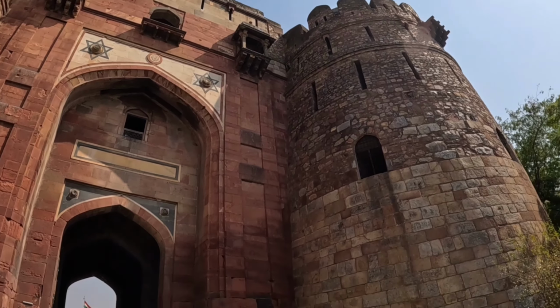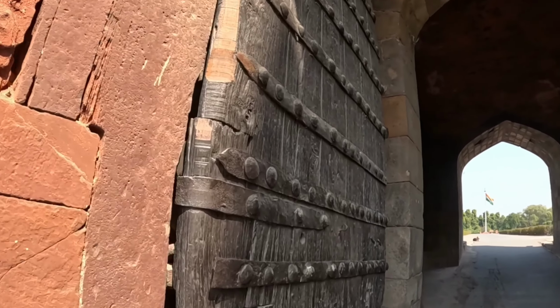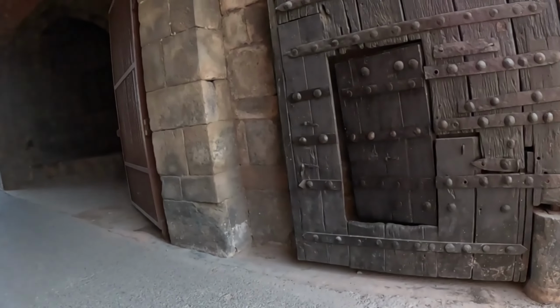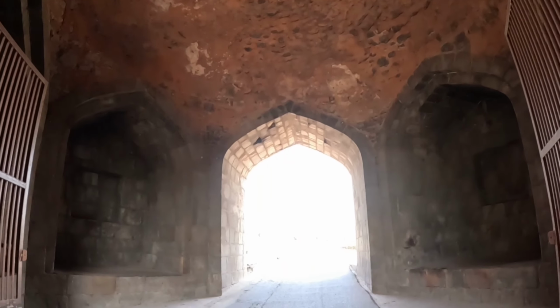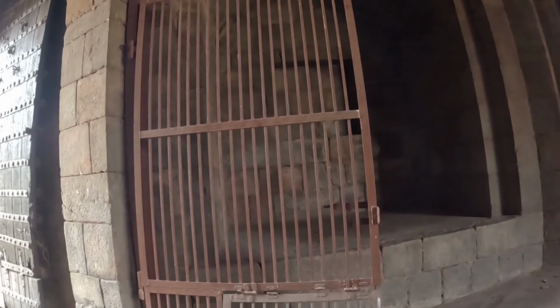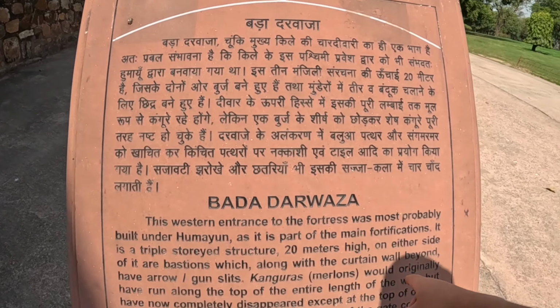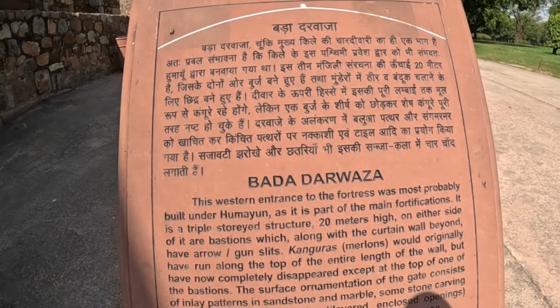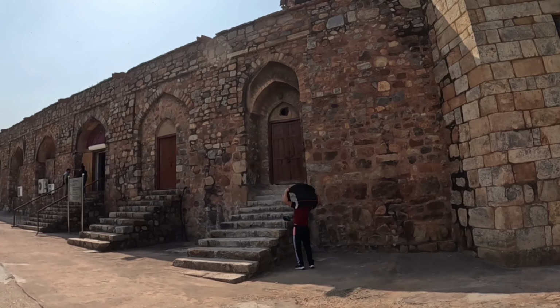As you can see, this is the main entrance of the Qila, and these are the huge gates of the fort. This is a huge gate, and there is also a small gate inside. Just to see how huge it is. This is what is called the Bara Darwaza, or the Great Gate. This is the western entrance of the fortress, and it was also built by Humayun, and it is 20 meters in height.